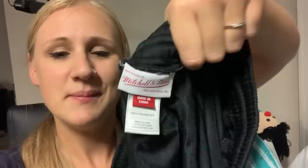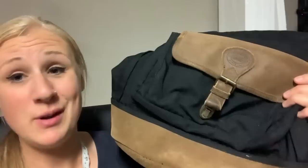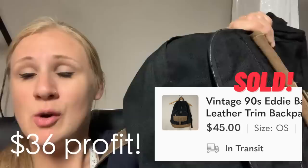Next is a super fun sale. So this is a vintage Eddie Bauer backpack with leather trim. As you can see, I actually got this for free from a yard sale. It was just in their free pile. I paid for another bag there. For whatever reason, they were just giving this one away. And this one sold on Etsy for $50. Not bad for zero investment.